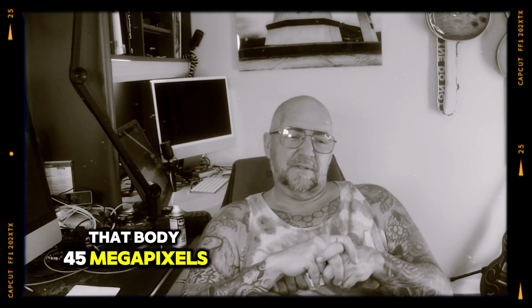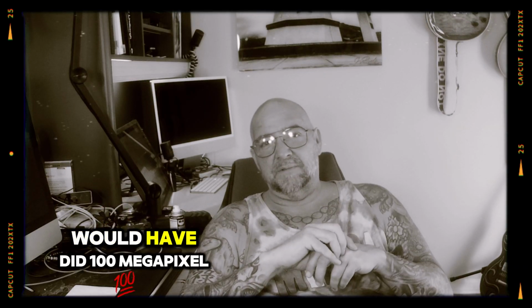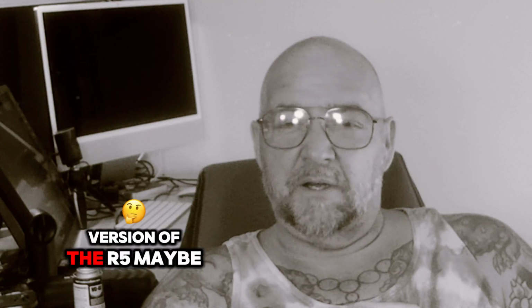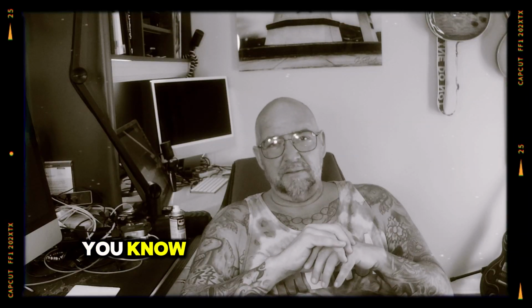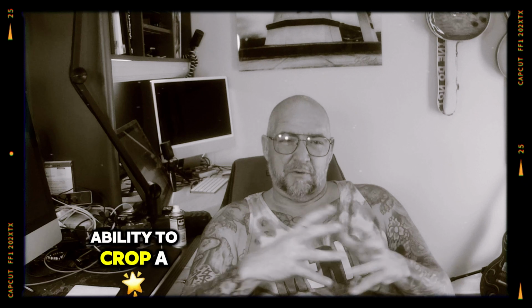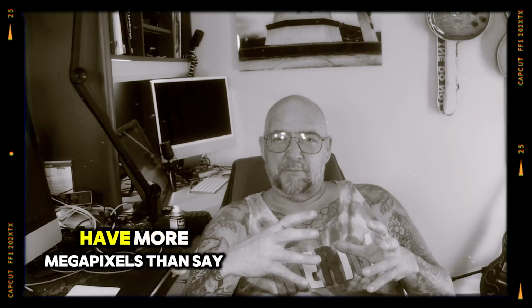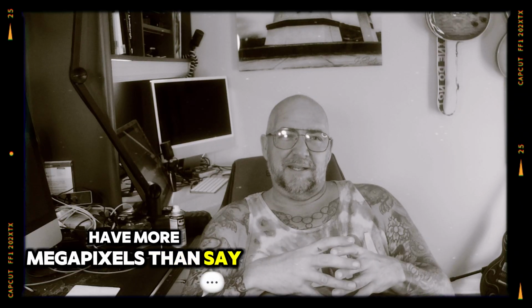45 megapixels is awesome. If they would have done a 100 megapixel version of the R5, maybe, when you're doing that wildlife stuff and that bird is way off in the distance, that gives you the ability to crop. It's a lot cheaper to have a body that can crop down because you have more megapixels than, say, buy a $16,000 to $20,000 lens that will get you there.